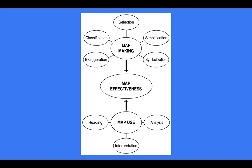And this might not sound like a big deal, so this is some pretty basic stuff I'm getting into here, but it's important for the map maker to realize that, okay, I've got to make certain decisions, and I'm going to make these decisions based on rules that cartographers have agreed on. I'm not going to come up with totally new stuff if it's not necessary. So that's what cartographers are going to do, right?